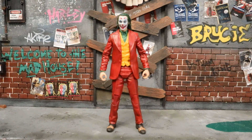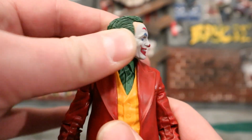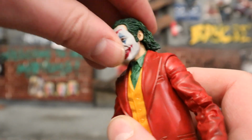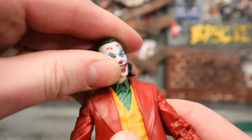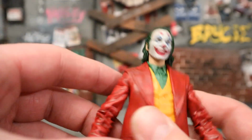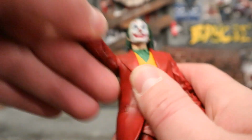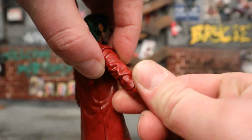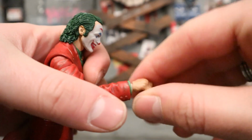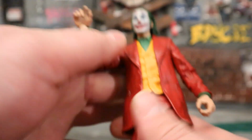And for his articulation, starting with his head, of course, it can rotate side to side. He can look up, not too much, as the hair is going to obstruct that, down about that far. He can tilt his head at least a little bit from side to side. Kind of limited there, mostly because of the hair. Shoulders, ball joint goes out 90 degrees, up, down, around. He's got a bicep cut below that, double jointed elbows. His wrist can rotate, and it is hinged as well.